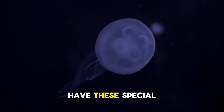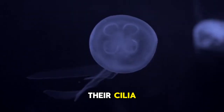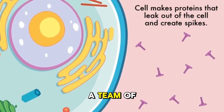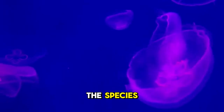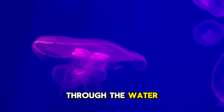And some jellyfish have these special cells called myocytes that wrap around their cilia. These cells can contract and relax, helping to move the cilia even more efficiently. It's like having a team of rowers on a boat, each person working together to make the boat move faster. So, depending on the species, they use either jet propulsion or these tiny hair-like structures to move through the water.